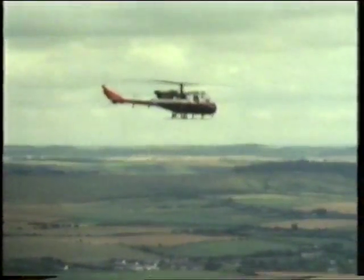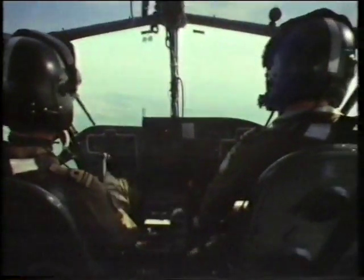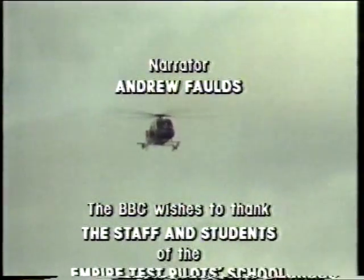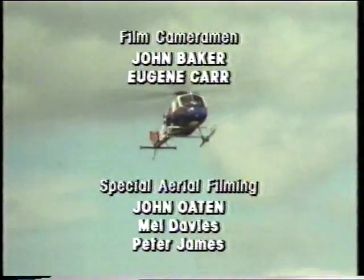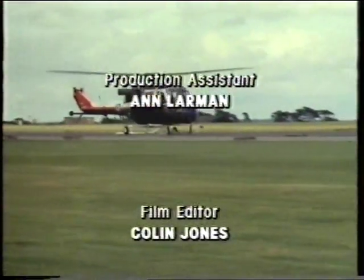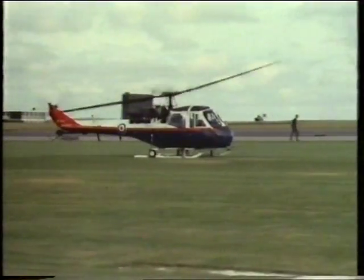It's not over yet. For to complete the test, Bob will have to make some 10 descents at differing heights and speeds to establish the Scout's avoid curve. Coming up. 50 knots. Watching the NR and holding her there. Okay, run complete.